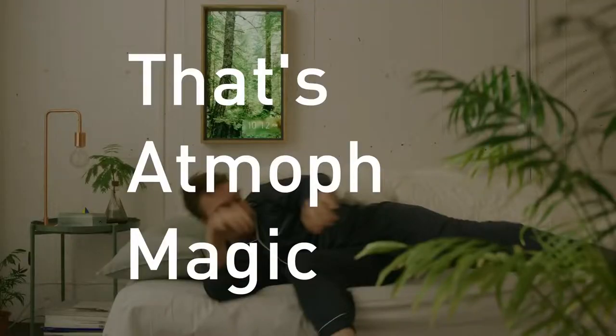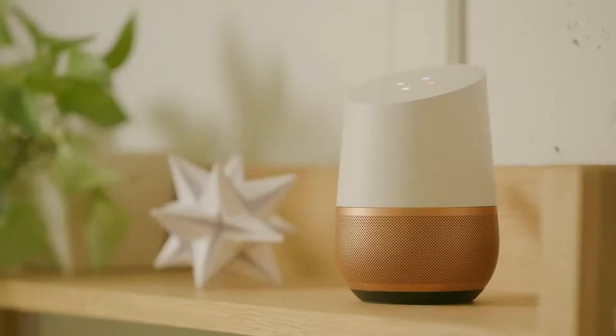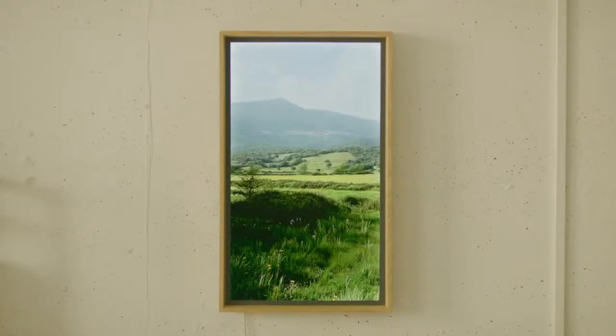That's Atmoph Magic. Hey Google, change to a view of Hawaii and play a Hawaiian song. Okay, enjoy Hawaii.